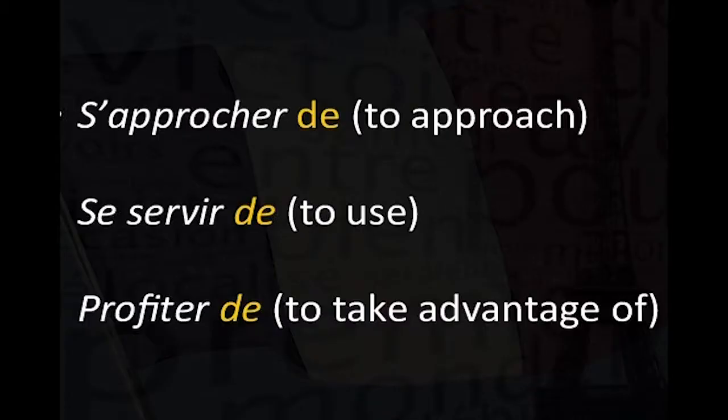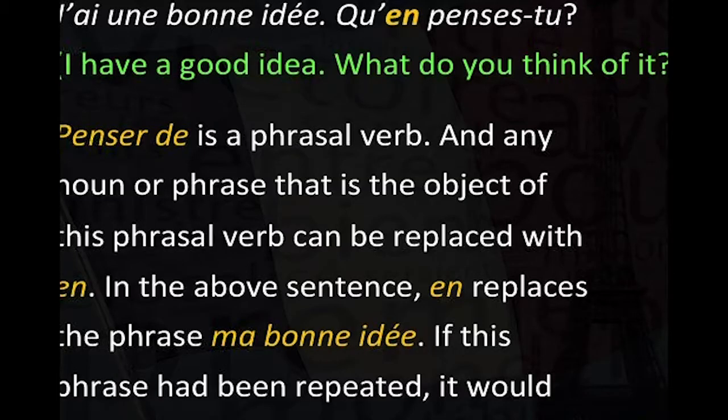And finally, let me show you a third situation where the pronoun en can be used. In French, there are certain verbs such as s'approcher de, to approach, se servir de, to use, profiter de, to take advantage of, that are always followed by the preposition de. And the phrase or the noun that comes immediately after the preposition de can be replaced with en. In the text, we have 3 examples of this.